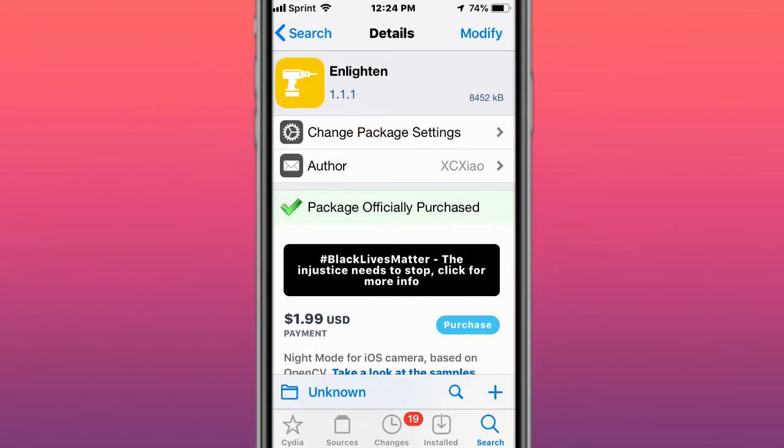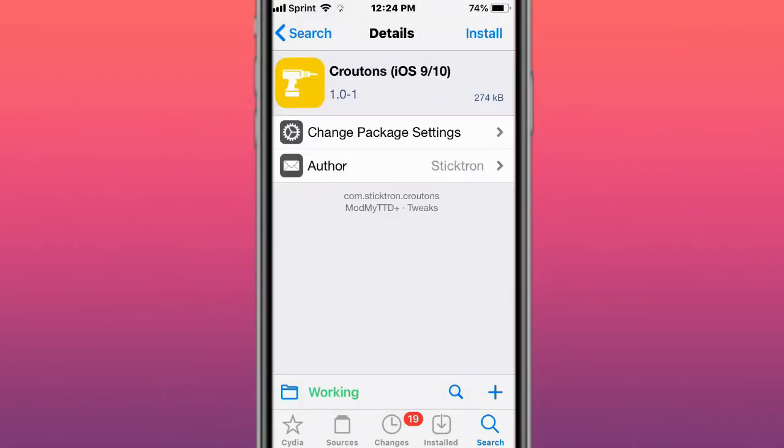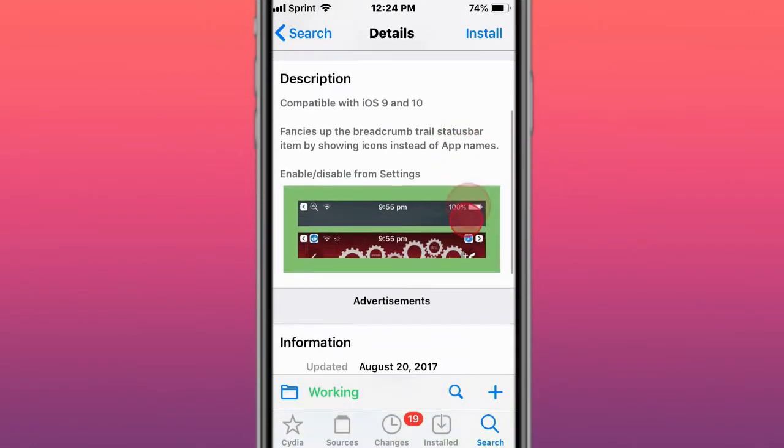It's a night mode camera for iOS with a whole new algorithm and huge improvement. So it's night mode for the iOS camera. This is called Croutons, actually it was updated, so there's another tweak called Croutons 13, which supports iOS 13 and 14.4. It replaces the text in breadcrumbs with an app icon.